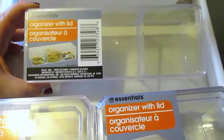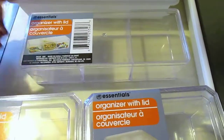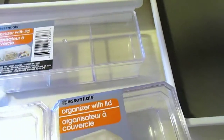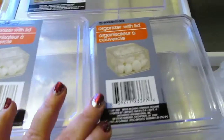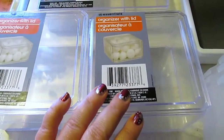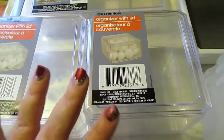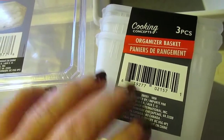Then I got the organizer with the lid. I love these. I use them for my stampers. I would organize on top of the desk, different things. So I bought this one just to have it. It was the only one they had. I just grabbed it. The first time finding these are the organizers with the lids. So I thought one for the bathroom, one for the makeup table. And they're kind of chunky and kind of big, but I'm excited I found these. And then I got this 3-piece organizing baskets.